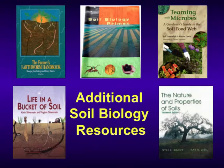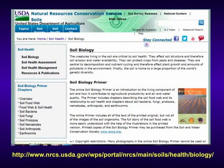These are some of the resources I used to put this presentation together. If you want to learn more about the microbes that live in the soil or soil health, you can take a look at these publications. And this one in the middle is really a good one, and it's actually available online. If you're interested, that's the website that you can go to pick that up. And if you don't get it now, I'll be happy to send you a link to the website.